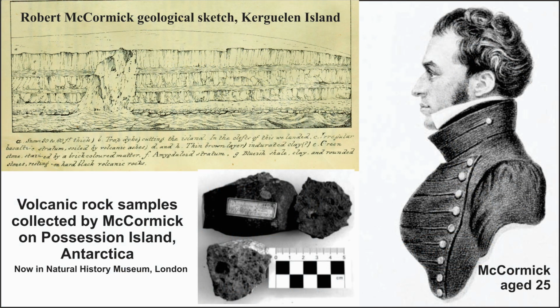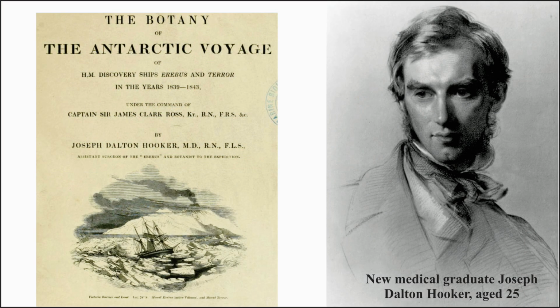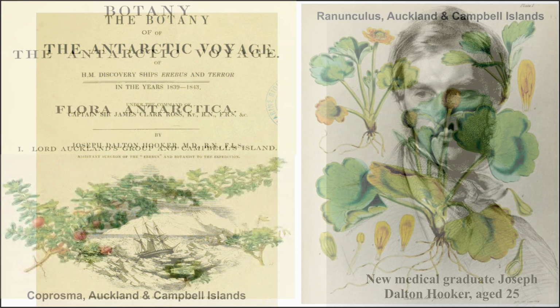Ross assigned responsibility for the geological and zoological studies to Robert McCormick and John Robertson, the surgeons for HMS Erebus and HMS Terror, respectively. Dr. Joseph Dalton Hooker, the 21-year-old newly graduated assistant surgeon on HMS Erebus, was given responsibility for the botanical work.